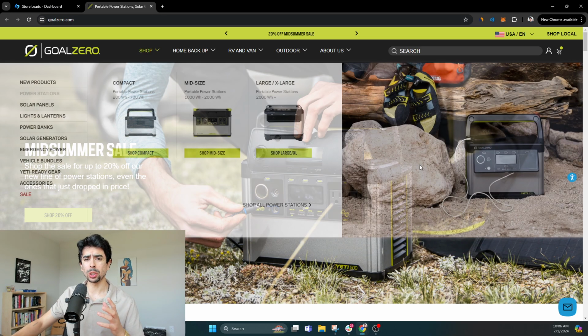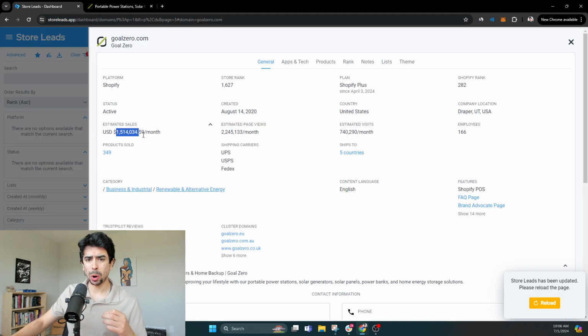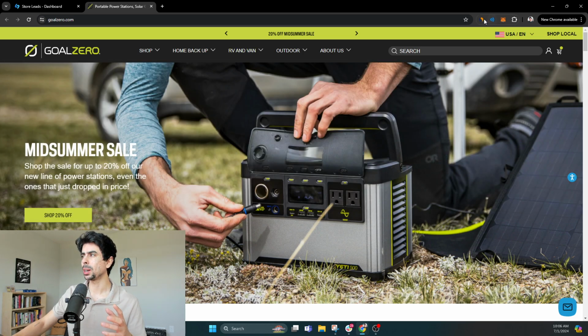So the store is called Goal Zero. Now, Goal Zero is a store that does about $1.5 million a month, and they were created in August of 2020, so around 4 years old. That's a pretty insane trajectory, from zero to $1.5 million a month in 4 years is not bad at all, especially with these types of products.